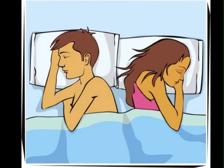Do not have sexual intercourse until your treatment is completed and your symptoms have gone away for at least 7 days.